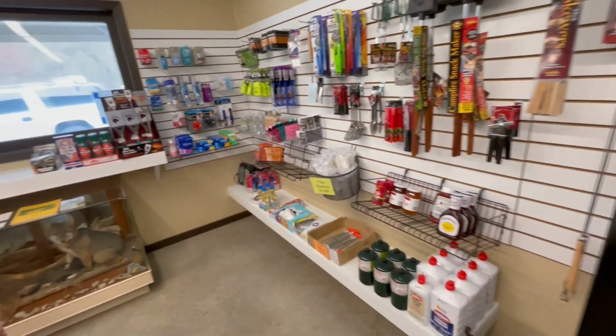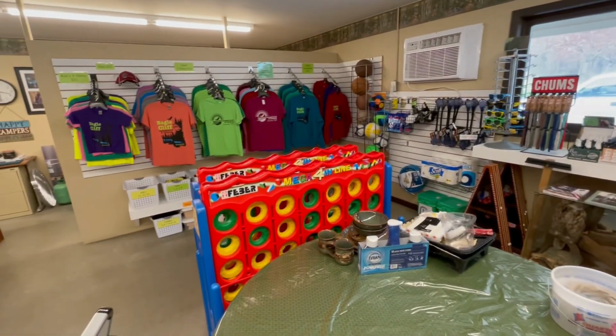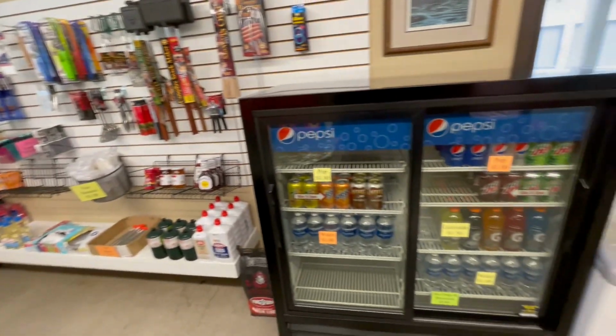Little store. That was the little convenience office store, you could say. It has some essentials in there if you forget anything. They asked me if I was the one going around videotaping earlier and asked why. I told them, oh, just showing people the campground, nothing bad. And they're like, oh, okay, good. So I tried to take a quick video in there without being awkward about it. Pretty cool. Get some pop. You can get some condiments and stuff if you forgot things.